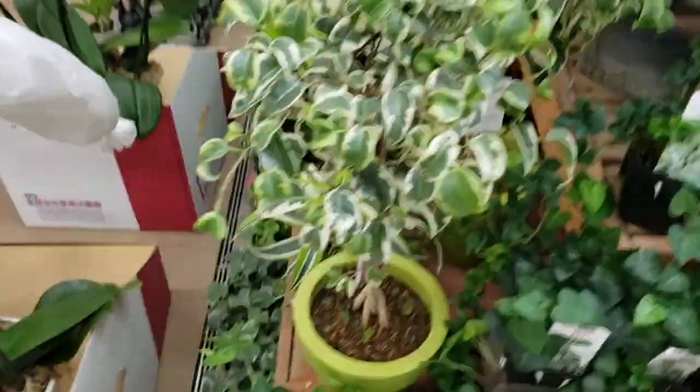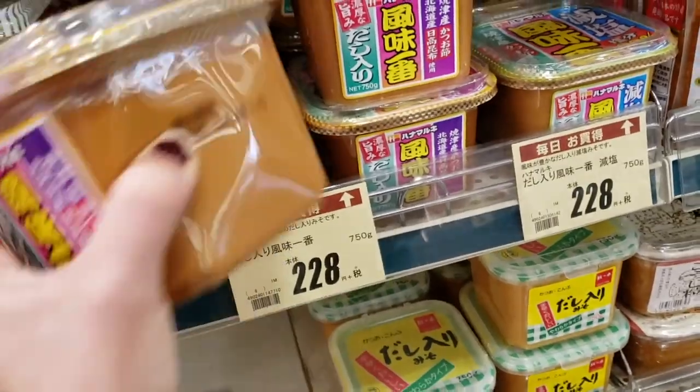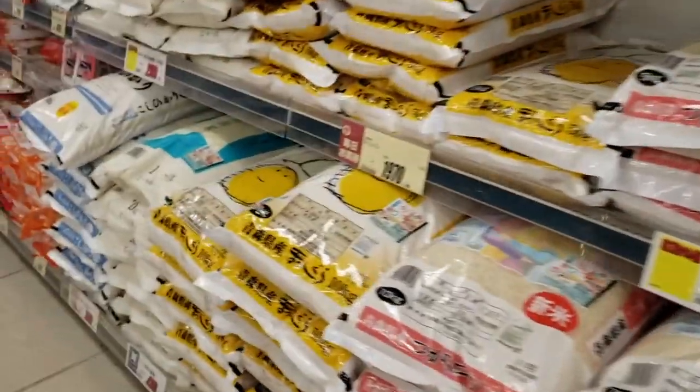And my battery's dying. Oh, yoga mat. Oh, what is this? Oh, I want one of these. A rebounder. It's really good for moving the lymphatic system. It's like a Walmart. Plants. Got lots of plants. I'll buy a plant. Oh, look at this little tree. All the misos. I think this is miso. Miso paste. Rice.